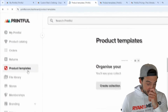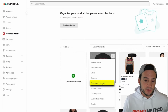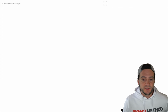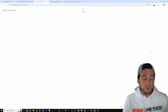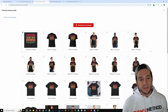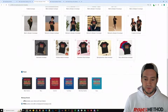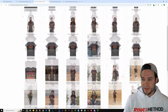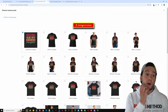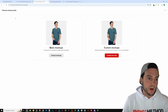By the way, in product templates, you can go ahead and actually download mockups. So if you click these three dots, you can click download mockups and then hit basic mockups, and it will generate mockups for you. And they're really good, in my opinion, across all the different product types in the Printful catalog. So check that out, a bunch of different t-shirt mockups. It also comes in all the colors down here that we made available. And you can just click download all mockups using this button, and it will go ahead and download all of them to a zip file to your computer. So I just wanted to make you aware that that is here, guys.